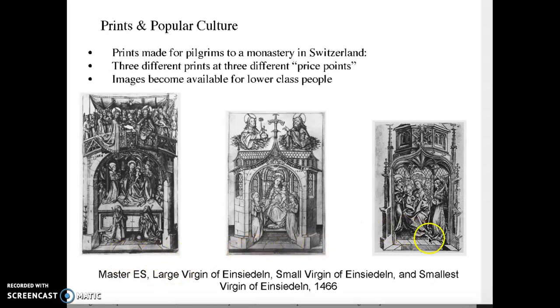And the interesting thing you see here is that he created them at 3 different price points. So this one is hugely complex. It's packed with many figures. It's his finest workmanship. He would have taken his most time here and he would have priced it at the highest price. If you want a mid-price, this one, all the figures are very well done, but he's really reduced the number of figures and kind of expanded the architecture to simplify the composition so he can do it at a reduced price.